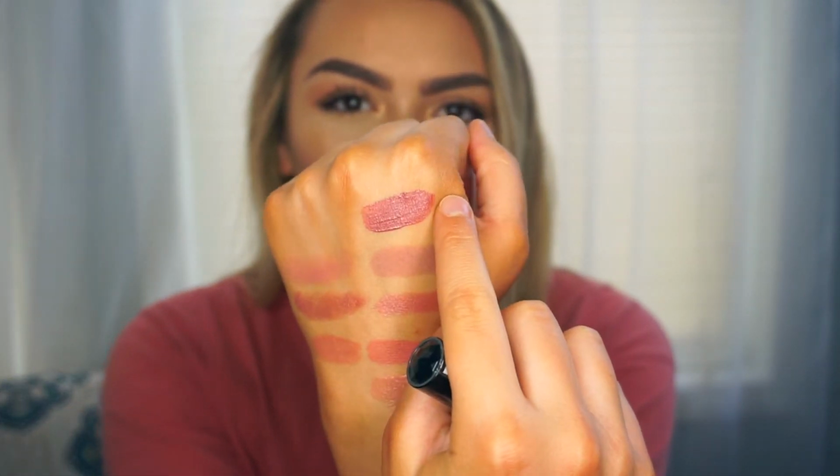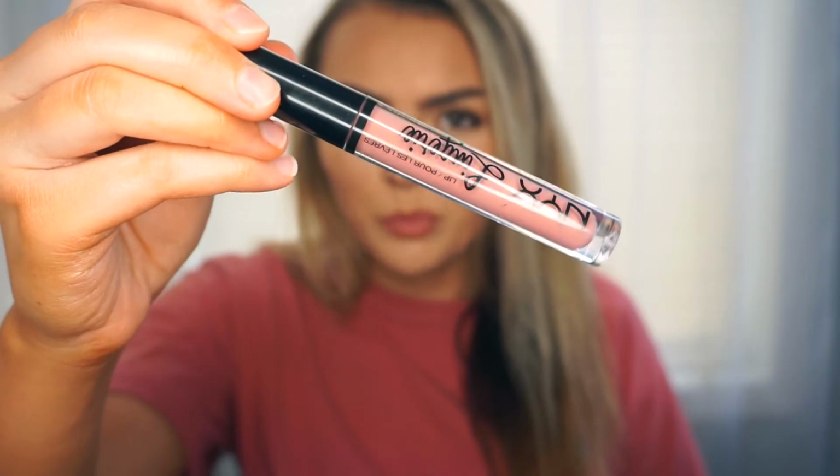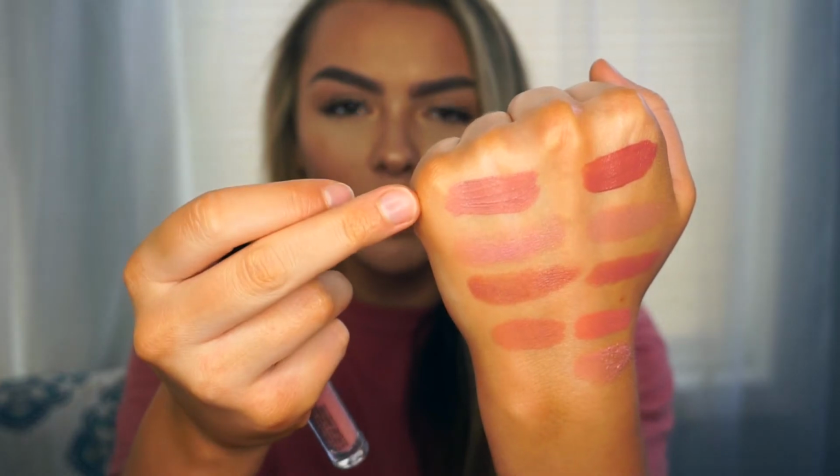The NYX Liquid Suede, oh my gosh, this color is to die for. This is called Soft Spoken right there. And I just love this mauve. It's so perfect for fall. And then we've got the NYX Lingerie. This is Bedtime Flirt. And that is what it looks like swatched right here.